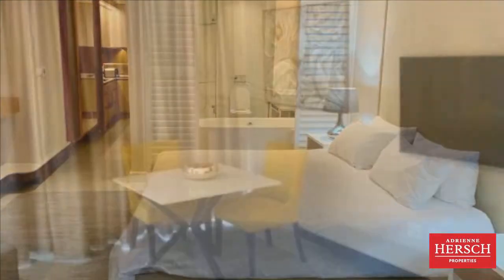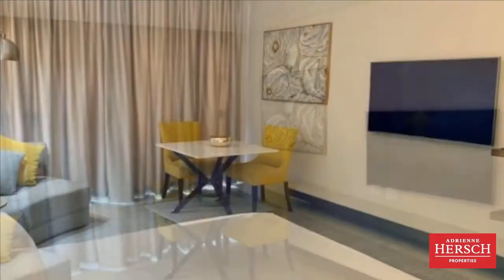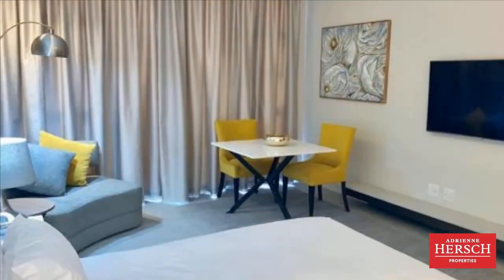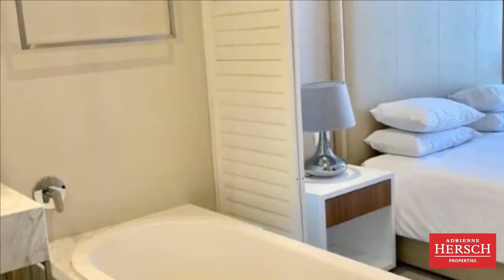Stove, oven, toaster, kettle, crockery, cutlery, TV with DSTV limited package. This is a fully serviced unit. Comes with electric curtains. Use of the gym facilities, bar facilities, coffee shops and restaurants. There are two pools in the complex.